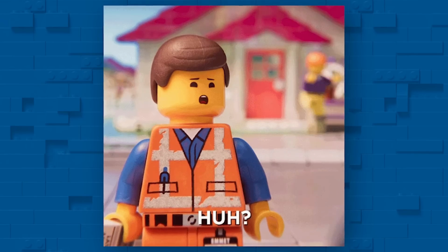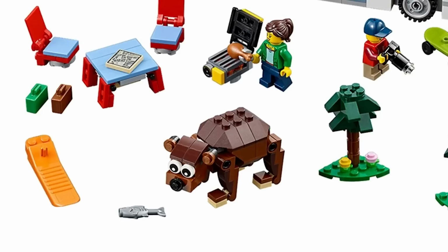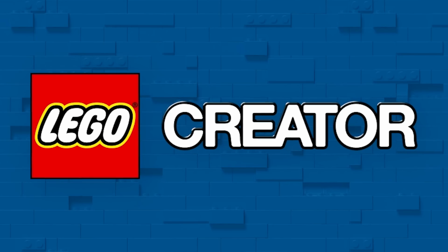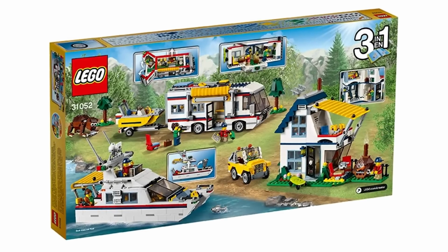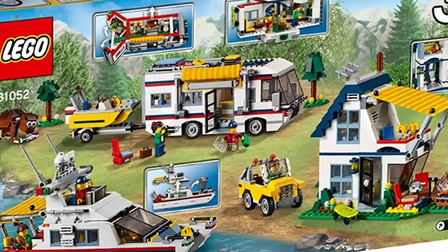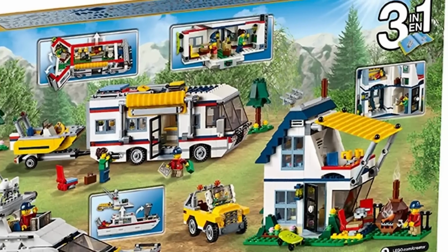Now, you may be asking why LEGO didn't just include a molded bear figure in the set. It might seem like a strange choice, but the fact is that in many LEGO Creator sets, LEGO rarely features molded animal pieces, since Creator sets are meant to inspire creativity. And plus, this was actually a 3-in-1 set, and so these kinds of animal sub-builds are also a great way to up the piece count and provide some parts for the alternate builds.